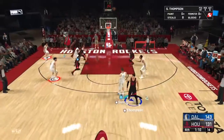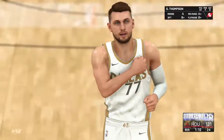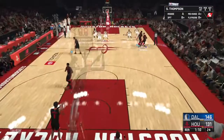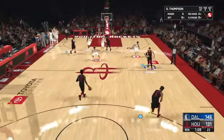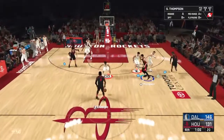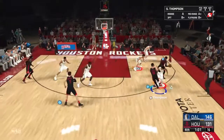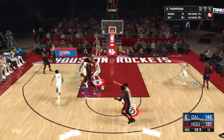Pass to Doncic. Nailed from three-point land. Doncic has got 31 points. And this is what they wanted. I mean, to announce their presence in this matchup with authority. Very decisive. It can definitely be considered a statement win for the Mavericks.